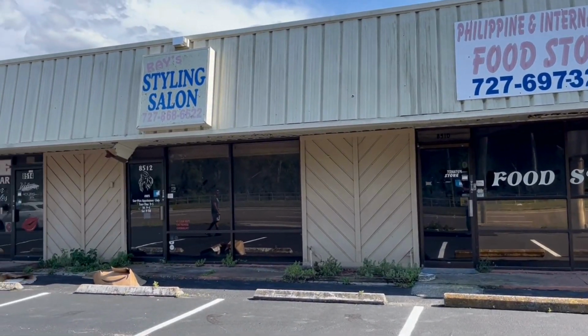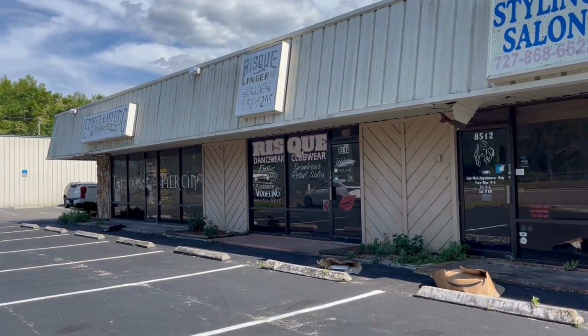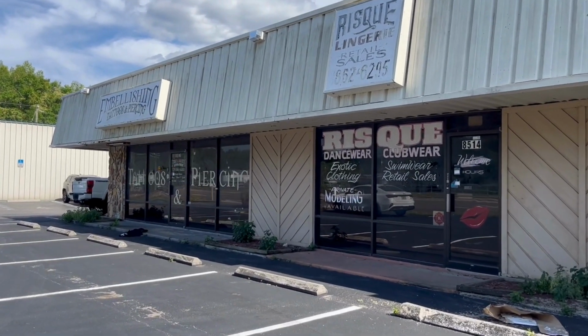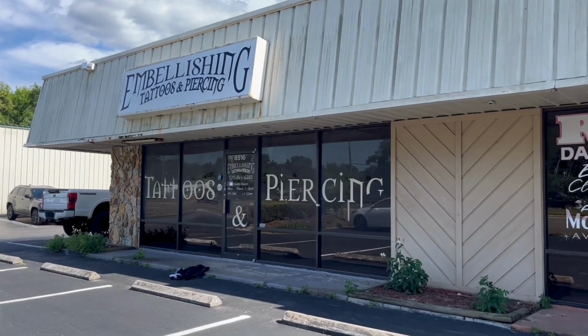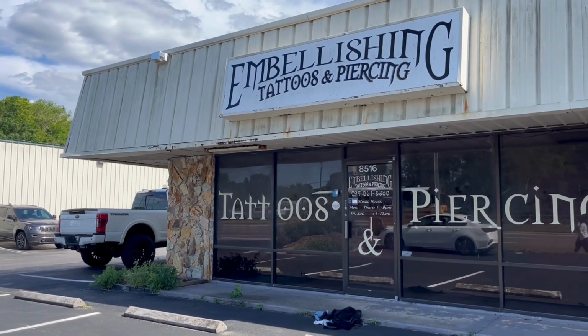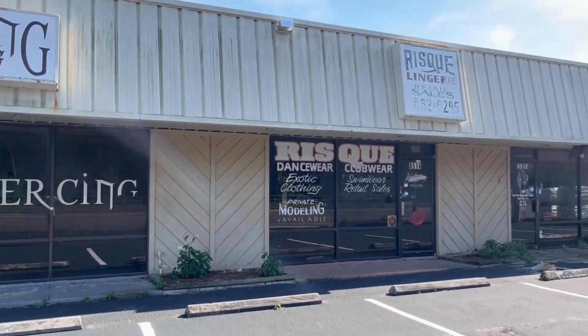Here we have a 5,000 square foot value add retail investment in Tampa, Florida. We have one 2,000 square foot space as well as three 1,000 square foot retail centers. As you can see, this building needs quite a bit of work. Everything from the parking, the facade, the interiors, the landscape all need to be renovated before we can get tenants in.